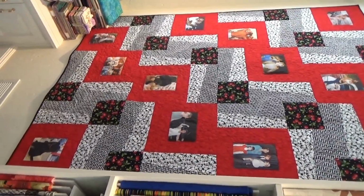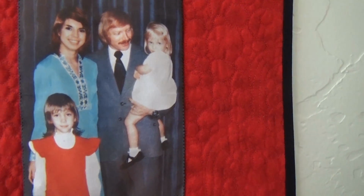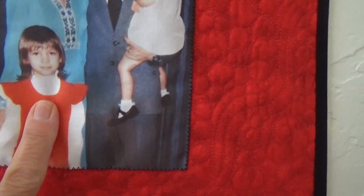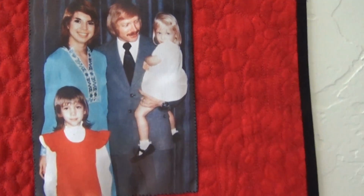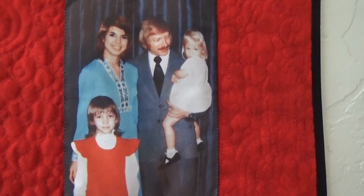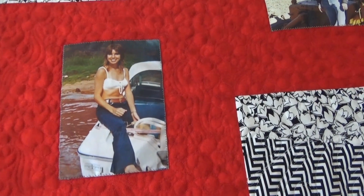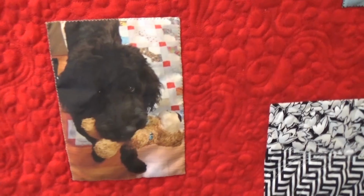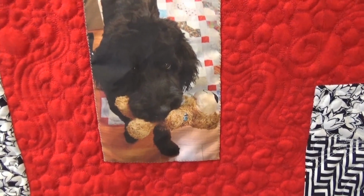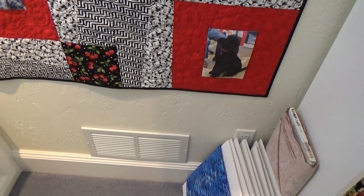So somebody said they wanted to see me and Jerry when we were young. Here we are the day we got married. My daughter Tammy was 5 years old. His daughter Jeree was 3 years old. And that was the day that we got married in Oklahoma City in 1975. And up there I am, sitting on our very first boat. Jerry owned a boat when I married him. And that's me, sitting on the back of the boat. That's one of my doggies. That is Jackie, and this is Josie. And we had to rehome both of them because they got so big.